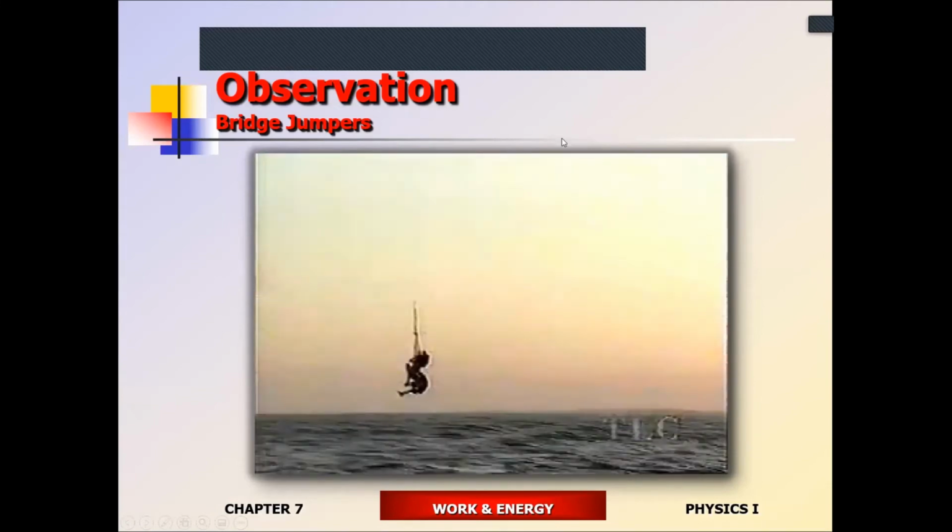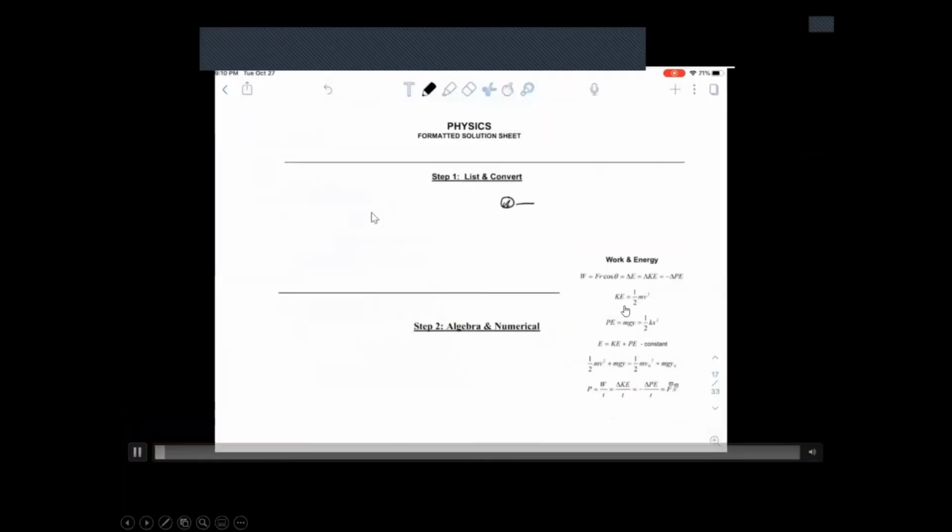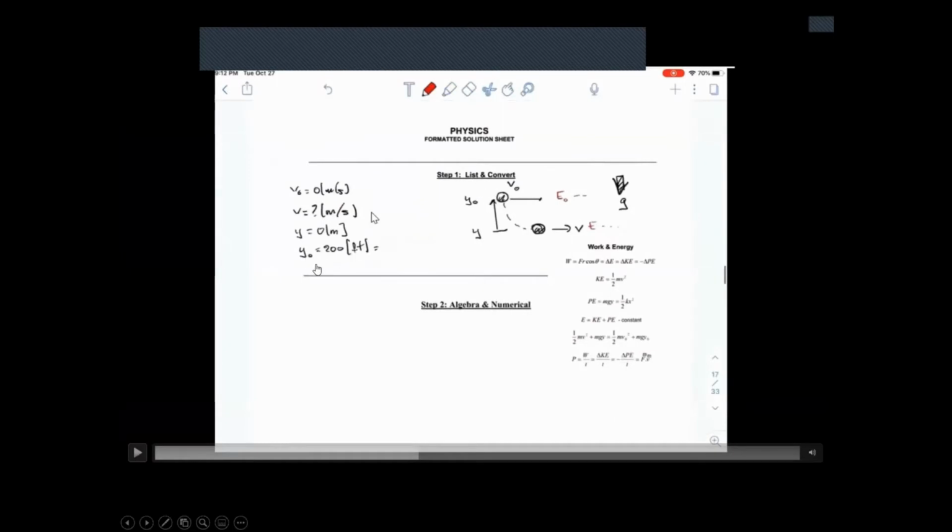78 miles per hour right there. How do we know that? Well, obviously somebody did the computations for them. They knew it was 78 miles per hour because they used the conservation of mechanical energy. So this is the length of the cable, 200 feet.